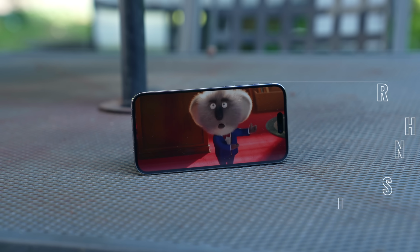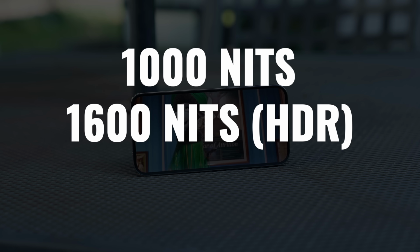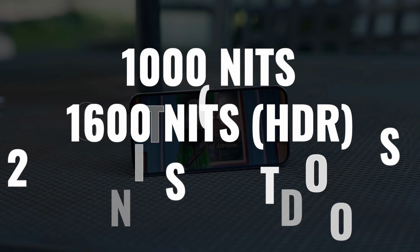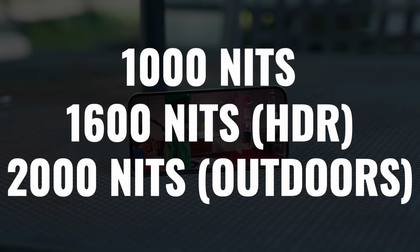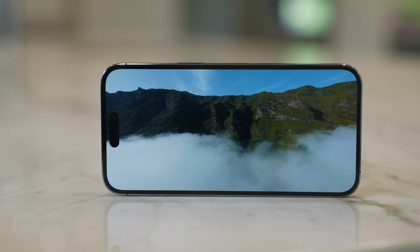When it comes to brightness, we have 1000 nits of typical brightness, 1600 nits of peak brightness for HDR content, and 2000 nits peak brightness when outdoors. And that's the brightest display on any phone. If I was looking for the best quality display, that would be the iPhone 14 Pro Max.